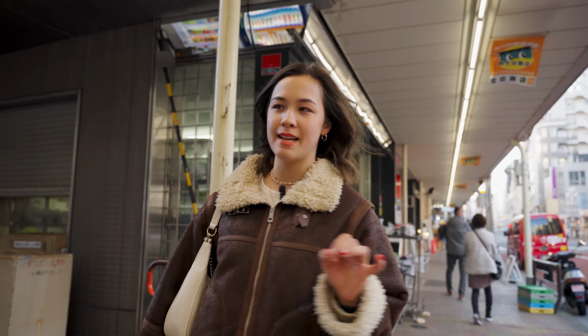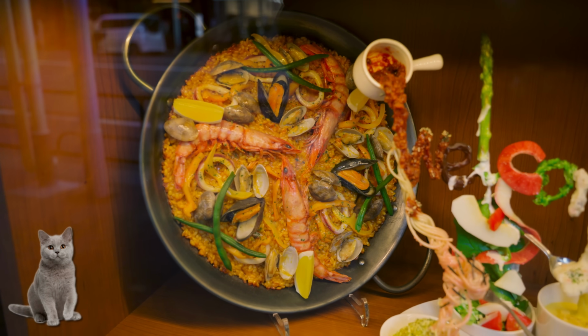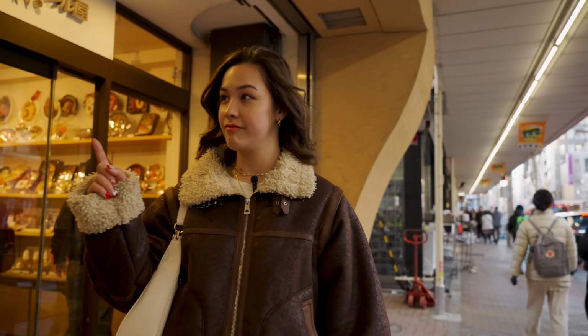Japan has a very interesting sample food culture where they basically put hyper-realistic sample foods in front of the restaurant, and I think that'd be a really cool souvenir to take back home. So this place actually lets you make your own sample food. This is the best part.